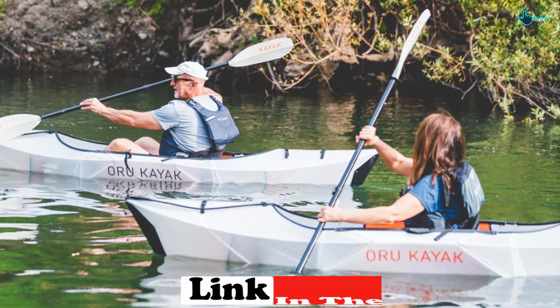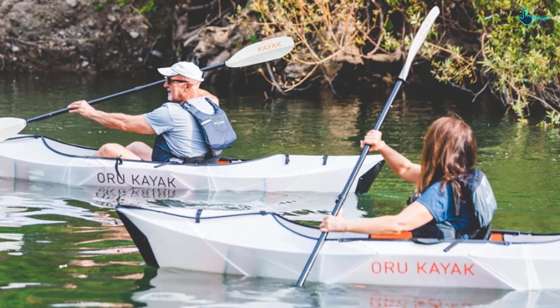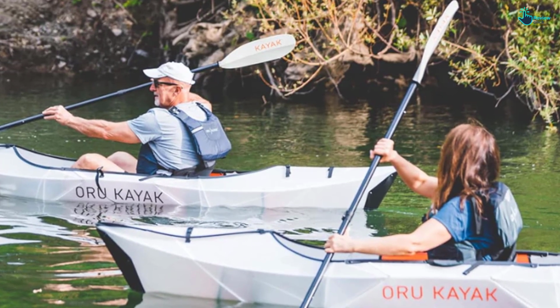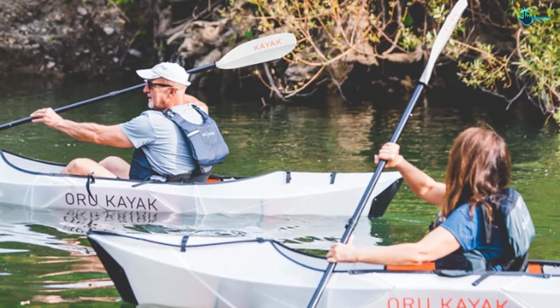There was plenty of storage space in front of me, as well as behind the seat. The tracking was straight and true, even when the wind picked up and my New Hampshire lake started to gain whitecaps, and easy enough to paddle, even with the lower seat.